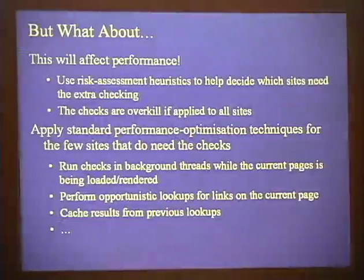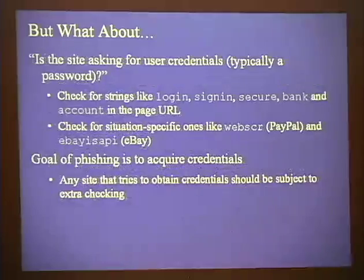It'll affect performance. Well, again, you can use risk assessment heuristics to determine which sites need extra checking. You don't need to check every site. It's absolutely overkill if you're going to do these checks on every site. It's only on sensitive sites. And there's a bunch of other things. You can run checks in the background, you can do opportunistic lookups and so on and so forth, and caching and whatnot. Microsoft already does some of this stuff in Internet Explorer.